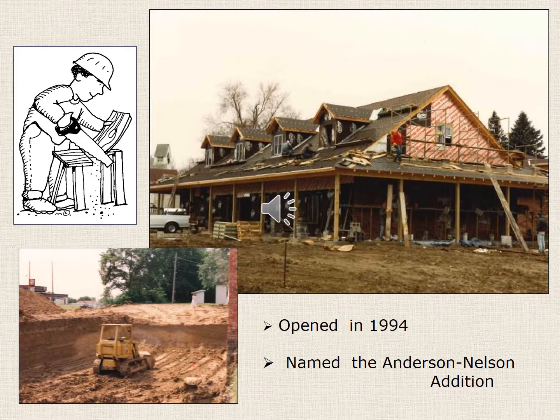As you can tell from the photo, the addition was extensive, and it originally opened in 1994.